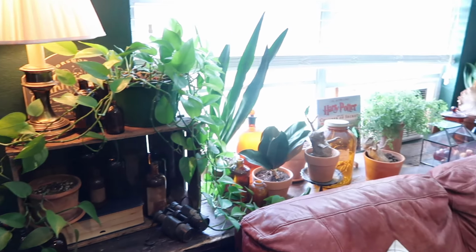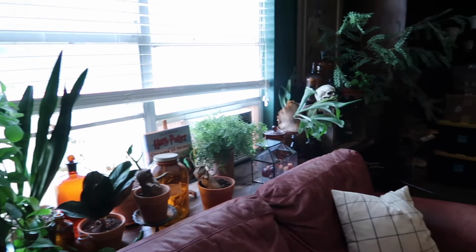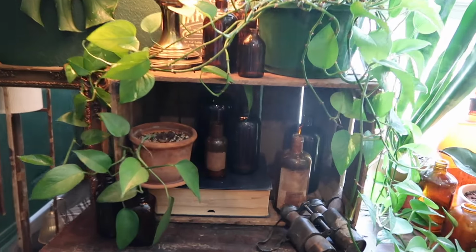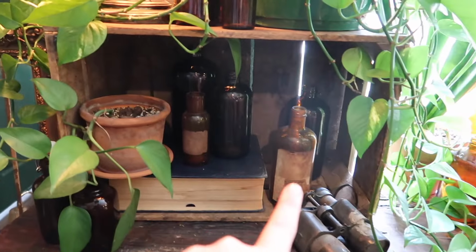This is one of the things I definitely forgot to film the finished product of. So starting over here, y'all saw the little dilemma. We fixed that right up. Got more of my amber bottles with labels on them.